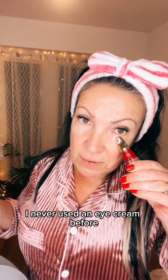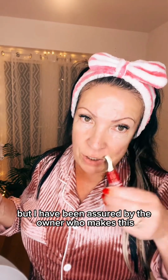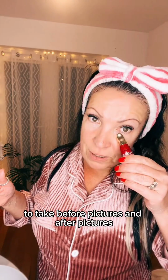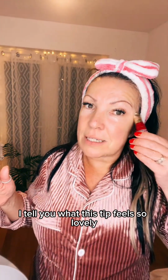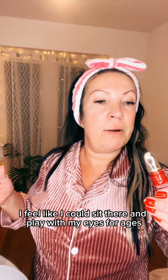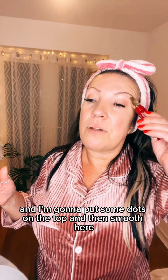I never used an eye cream before, but I have been assured by the owner who makes this to take before pictures and after pictures, and I will see a difference. Can you see that going on? I tell you what, this tip feels so lovely. I feel like I could sit there and play with my eyes for ages, and I'm going to put some dots on the top and then smooth here.